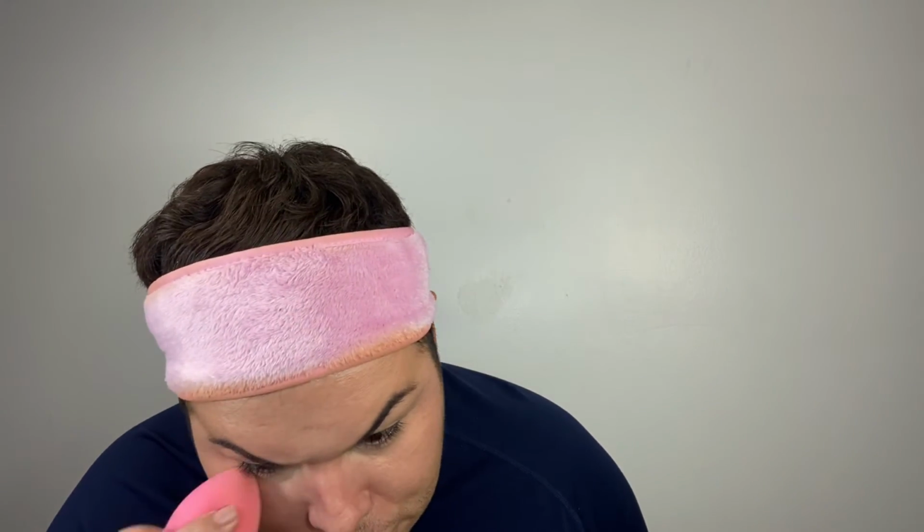Let's make sure we set the under eyes first so it does not crease. I already made sure to pass the sponge around the eye area because, again, I don't want it to crease. I am going to be using the Jeffree Star Cosmetics translucent setting powder. This is actually one of my favorite setting powders. I think it just works overall really well.